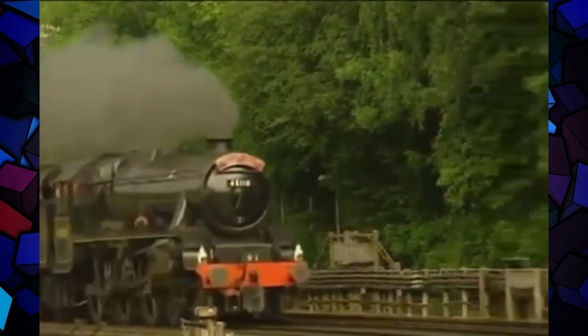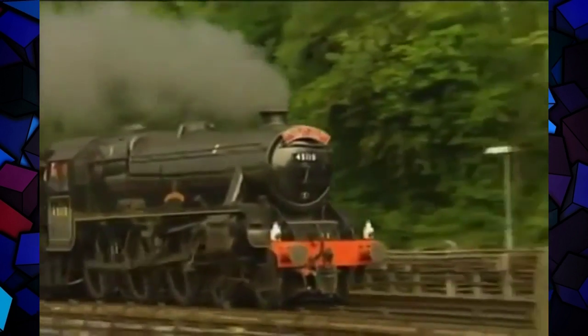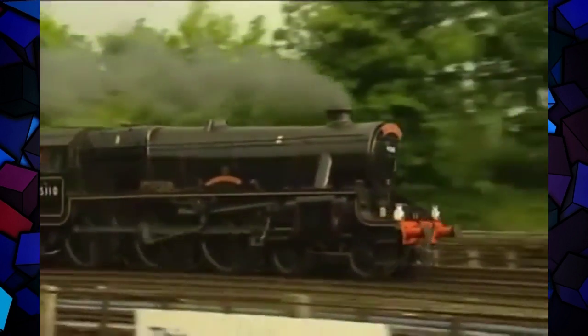Nowadays, engines are kept in a condition that was rarely seen in steam days. But what state were they in at the end of the war? Flogged to death, yeah. And the railways were flogged to death. They never recovered from World War II.